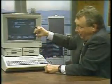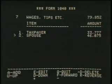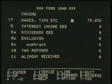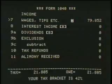Well, yes, we sort of got into the middle here, but one of the strong features of the program is the ability to itemize almost any line on the 1040, and we've just now come up with 2 sources of income, the taxpayer and the spouse. We notice that the sum is up in the upper right-hand corner, which keeps a running tally. If we quit this itemization, we will go back to the 1040. We see that the amount has been transferred back and has an inverse video I. Now, if we'd like to find out what the tax is, we hit T for tax, and it will show us what our tax and tax bracket is.